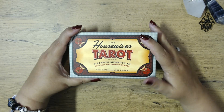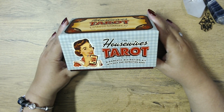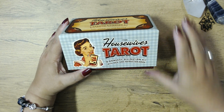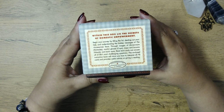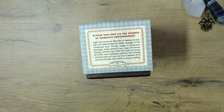So what we have is this beautiful box that's got the Housewives Tarot, a domestic divination kit with deck and instruction book. On the side here, it says to you, within this box lie the secrets of domestic empowerment. Begin your journey by lifting the lid, dealing out your fate, and understanding the hidden message of the Housewives Tarot through images of dinnerware, which are the pentacles, martini glasses, which are the cups, mops and brooms, which are the wands, and so much more.